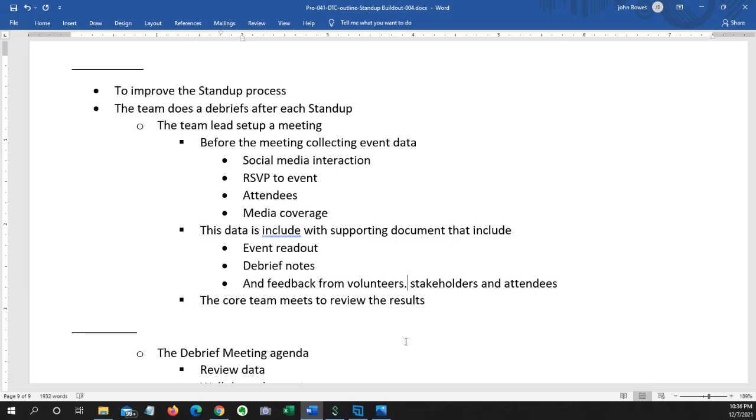To improve the stand-up process, the team does a debrief after each stand-up. The team collects up core data such as social media interactions, number of RSVPs received, number of people that actually attended, and any media coverage. The data is included with supporting documents such as the event readout, debriefing notes, and any feedback from volunteers, stakeholders, or attendees. The core team meets to review the results and determine next steps.